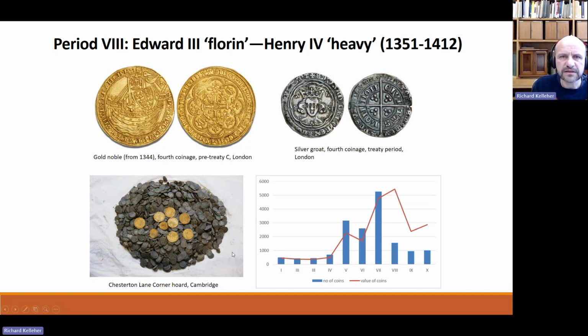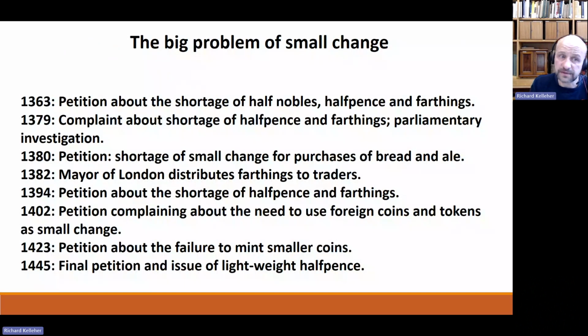One of the issues that plagued the government in the 14th and 15th century was the lack of small change, because people need smaller coins for a lot of their daily requirements, and there's a continual dialogue about how this is to be resolved. And these are just some of the examples that are recorded in records, petitions, particularly in complaints about the lack of small change, because mints didn't like making the smaller coins because the input in terms of the physical work is about the same as it would be for producing a coin of a much larger value. So if you've got a pound of silver to turn into pennies and a pound of silver to turn into groats, it's easier and less work to turn that pound of silver into groats.